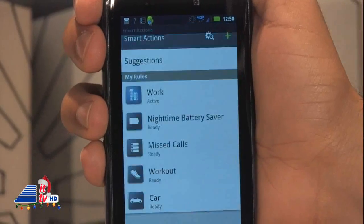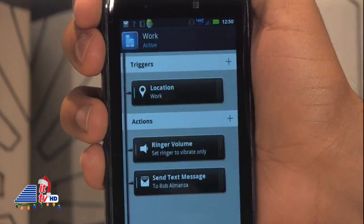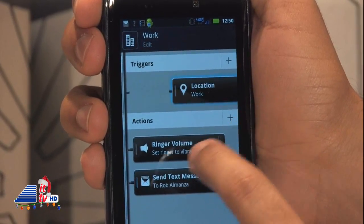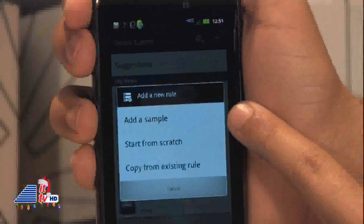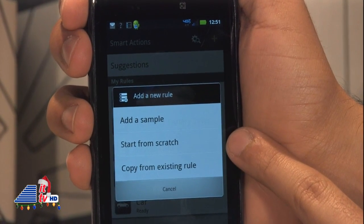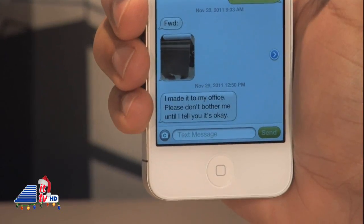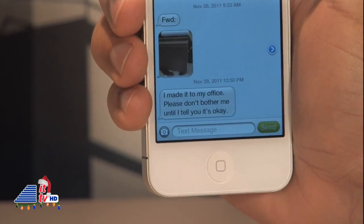We're also loving the Smart Actions Motorola has incorporated into the Droid RAZR. Basically, you can set specific actions or rules that will automatically activate when it detects a specific location, a low battery, or Bluetooth, and more. Smart Actions can be created from scratch, from a pre-installed sample version, or customized from one you've already created. For example, you can set a work rule that can notify your spouse or assistant when you make it to your office. You can also have it send a message automatically to whomever you want it sent to.